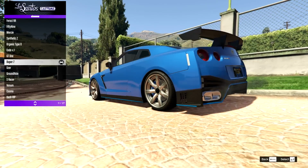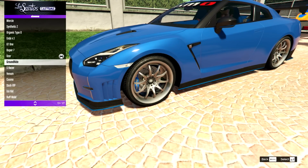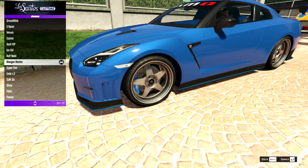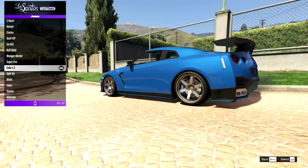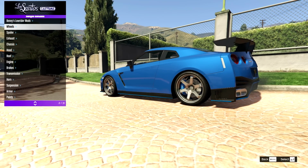They sort of look like GTR wheels, but I also don't really like how they look. So we'll keep going. Actually, yeah, we're either going to go for the Cosmo, or we're going to go for the One Gun Master. The Super 5, the Endo V2. Let's go for the Endo V2. Let's not get hung up on the wheels for the entire video. Then let's go on to spoiler then.